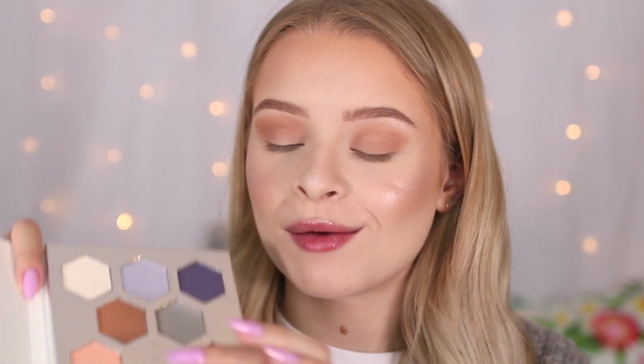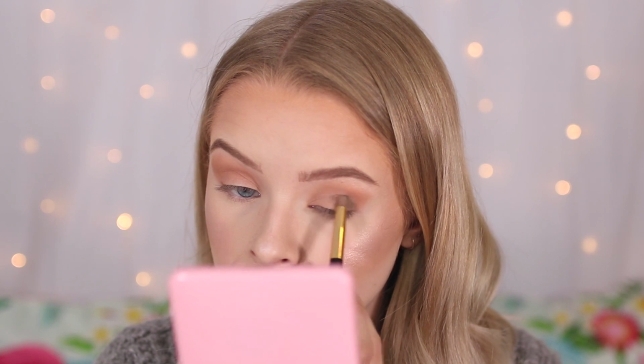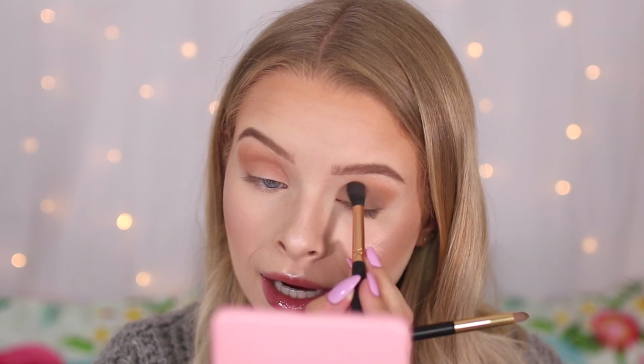The rest of the shades, apart from the gold, are all cool toned, so I'm gonna have to do a cool toned look here, guys. I'm gonna go with this cool toned brown down here. Seems pretty pigmented. I don't know why my eyelid is looking so dry. This colour seems really pigmented when you pick it up, and when you pack it on your eyelid, it's pretty pigmented, but when you blend it out, it definitely loses some of that pigment. I feel like it's going a bit patchy, but that could just be my weird eyelid.